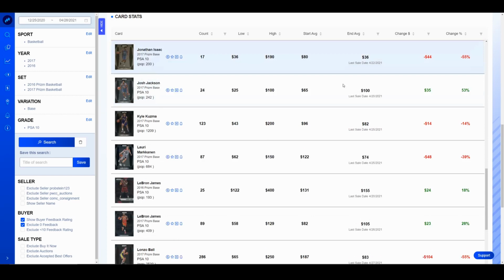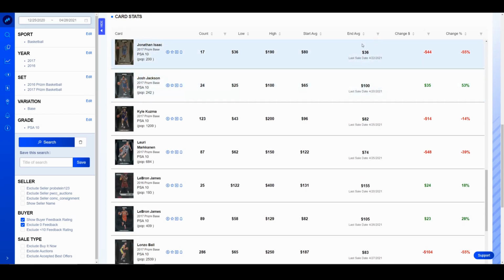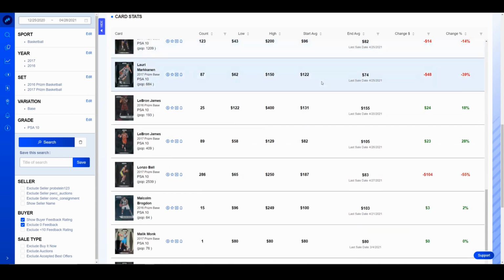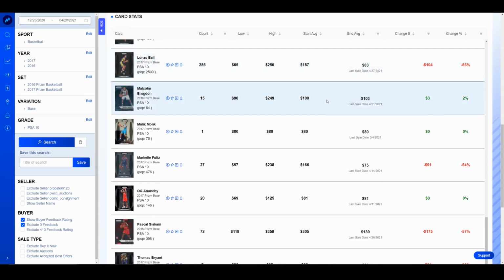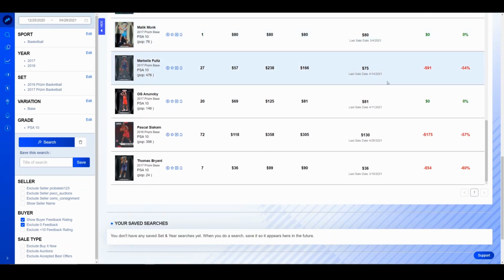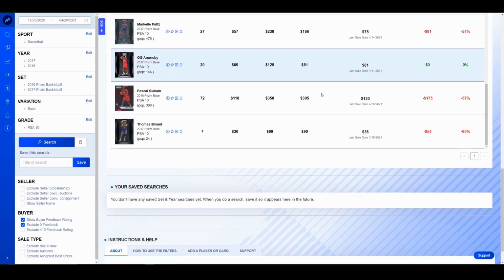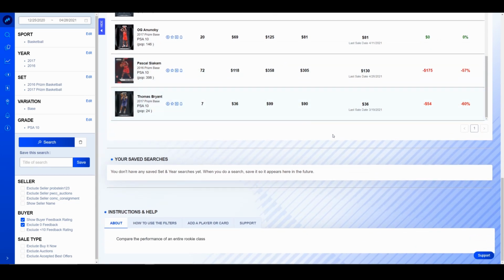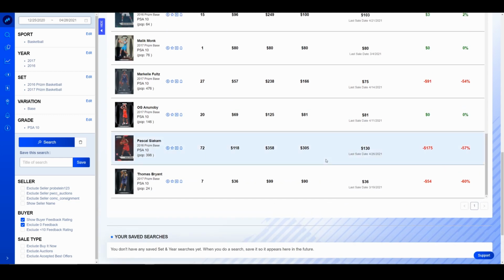John Collins down to $100. Jonathan Isaac, really talented, but just cannot stay healthy. Josh Jackson up slightly. Let's see who else is on here. Intriguing. Lonzo Ball down 55%. Not a lot of green. Pascal Siakam down 50%. Thomas Bryant tore his ACL, down a ton.